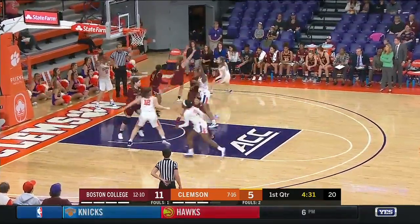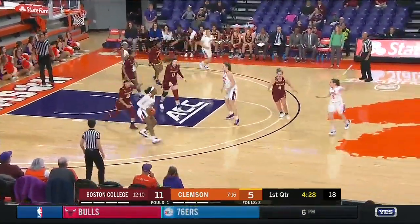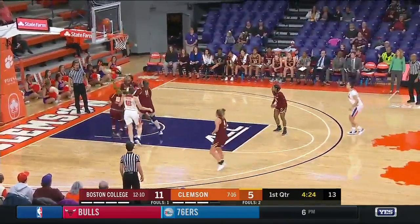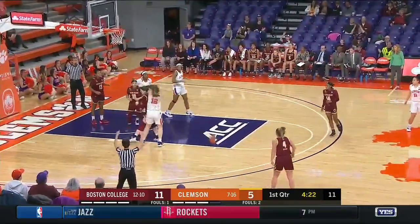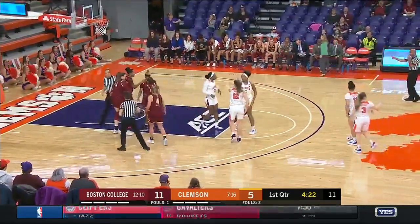Into the game for Clemson, Isis Lopes, a freshman guard who didn't get into the starting lineup until ACC play, at least into the regular rotation. Also, one of the Tiger veterans working inside. China Cotton can't get it to fall. Held ball is the call, and the arrow will keep it in this end.